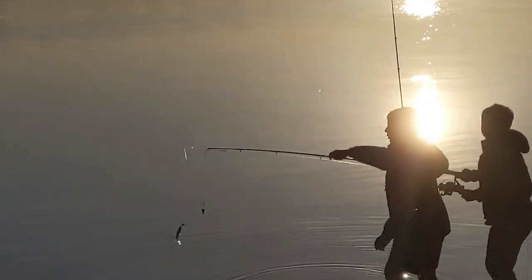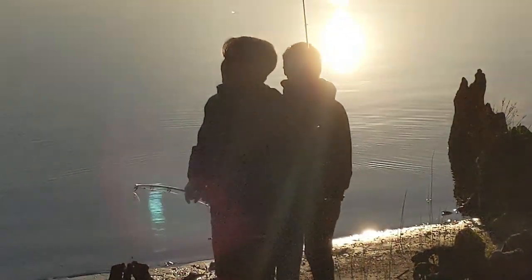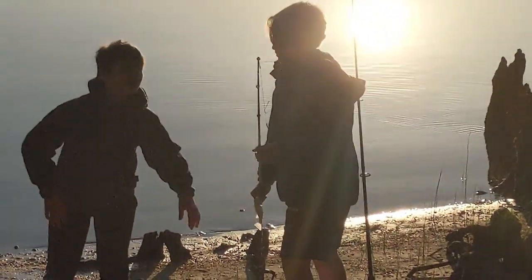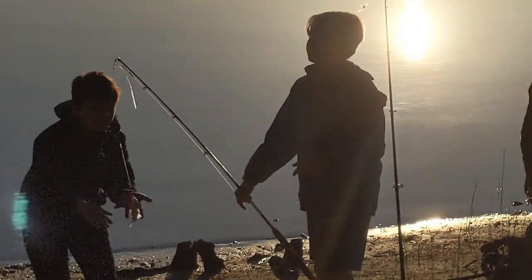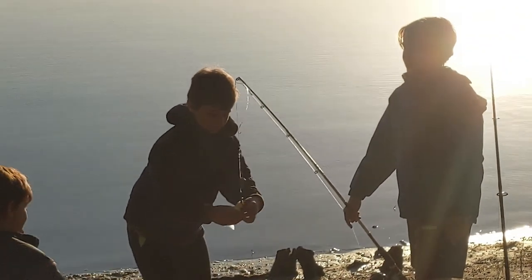You got it. It looks like a perch. It's not a catfish. That's a perch. That's right. That's a good perch. Christopher, great job. Hold your fish up. You guys want to eat that? You can eat it. He didn't even get the worm yet. Christopher, hold out your fish like this in the sunlight. I want to see it.